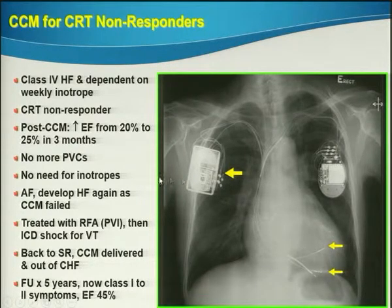So that is a CCM device. After a couple of months, his ejection fraction improved to 25%. Initially, this patient had a lot of PVCs, and that disappeared, and he does not need any inotrope treatment anymore, and he is back to class 2 to 3. So it's actually very good, from class 4 to class 3.